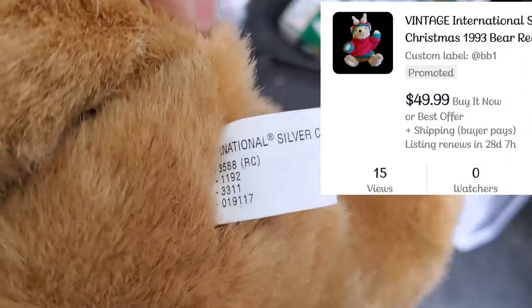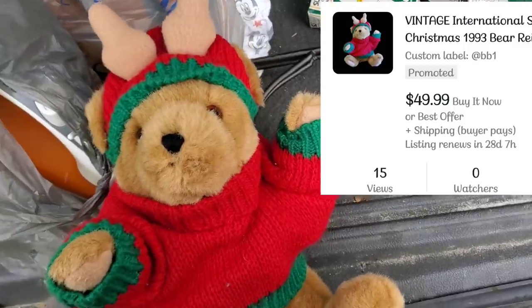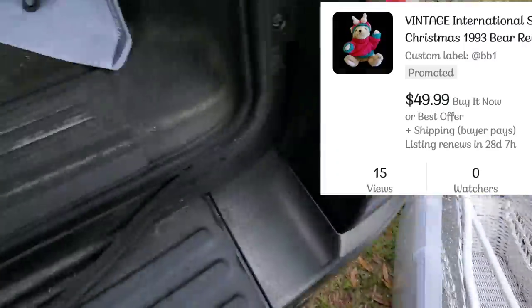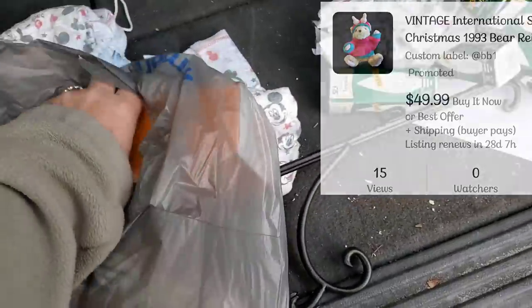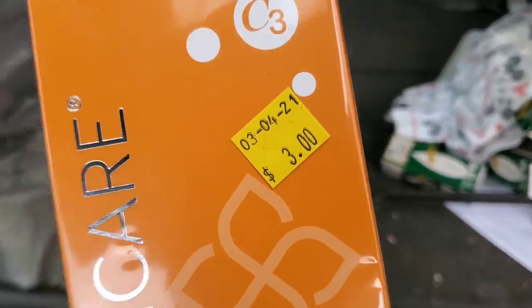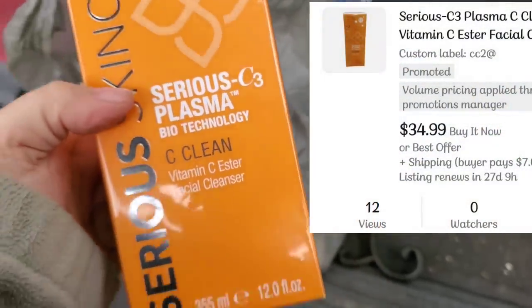Let's see. Oh, that's why I picked him up. This guy is International Silver Company from 1993. So he probably, I don't know what he came with, but I paid 70 cents for him. I did not look this up again in this thrift store. I had no service. So this one I paid $3 for, so close to $2 with my 30% off.